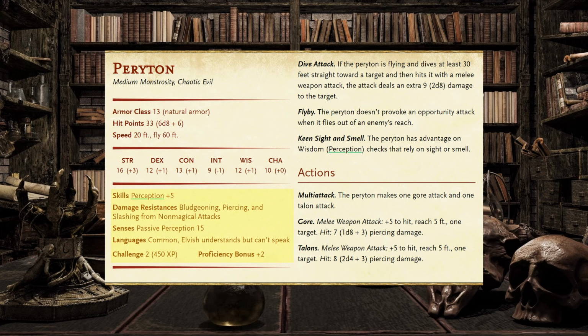They do get a few unique boosts to their skills and abilities, with a +5 to perception, a passive perception of 15, and resistance to bludgeoning, piercing, and slashing damage from non-magical attacks. These resistances are really what prop the Peryton up as tankier than they seem, as lower-level parties that would be facing a CR2 monster likely won't have magical weapons yet, meaning they'll be taking half damage from any non-spellcasters in the party.